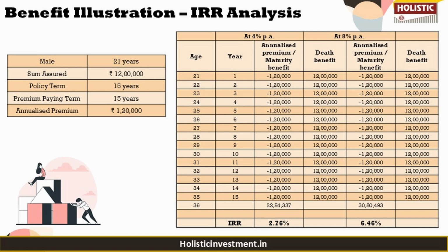Although this plan is positioned as a long-term wealth building tool, the projected returns indicate limited growth potential over a 15-year time horizon. The corpus generated is unlikely to be sufficient for meaningful financial goals. Moreover, the life cover of 12 lakhs is inadequate, especially for someone starting early with future responsibilities in mind.